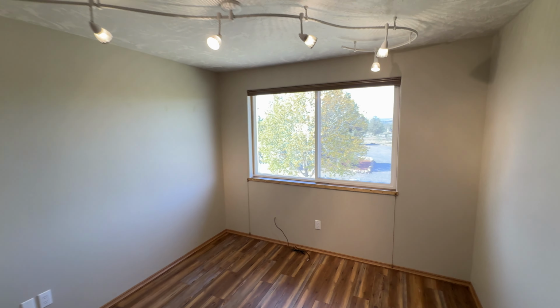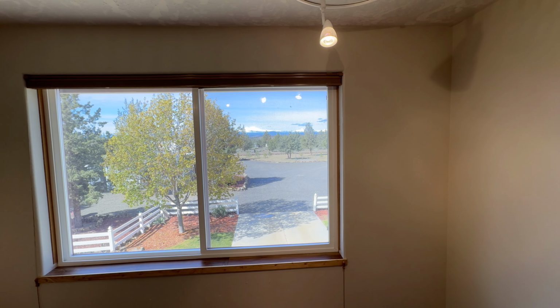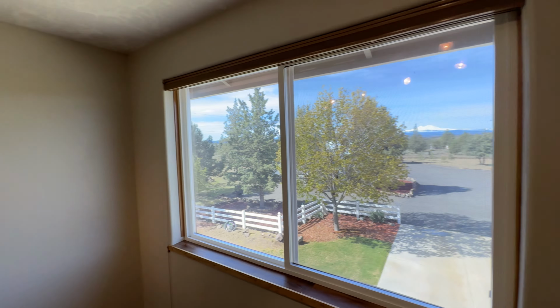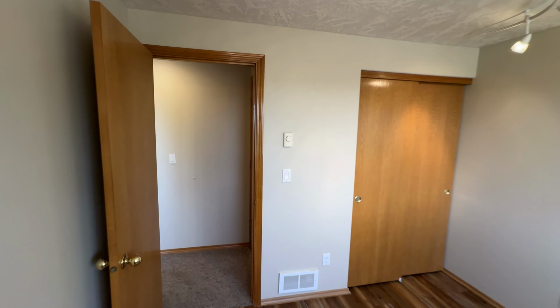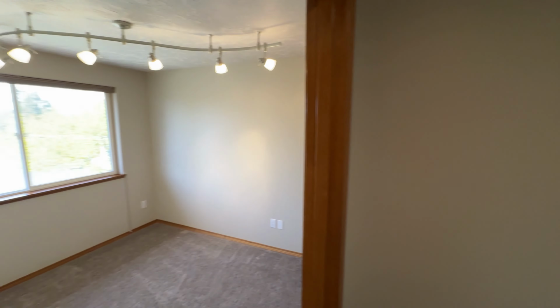The 2 upstairs guest bedrooms have breathtaking views. I mean, it just doesn't get any better. Good for offices, if you need that creative space to look out to the west. But great bedrooms too. Same beautiful view through this window.